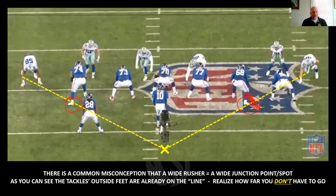So we tell the guys, realize how far you don't have to go. Two quick kicks will get you right on the spot. You'll have it right down the middle of your base, and you're going to be able to block those guys. Don't freak out when they get wide. It's wasted energy.